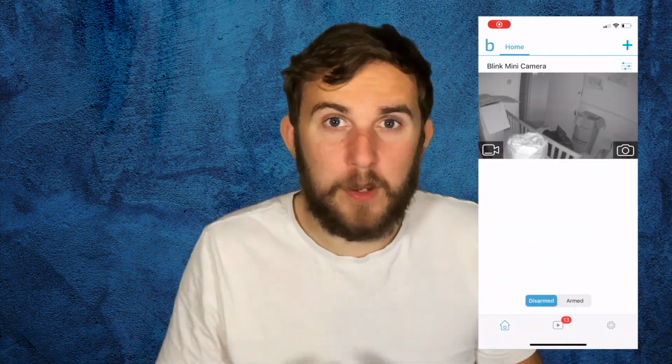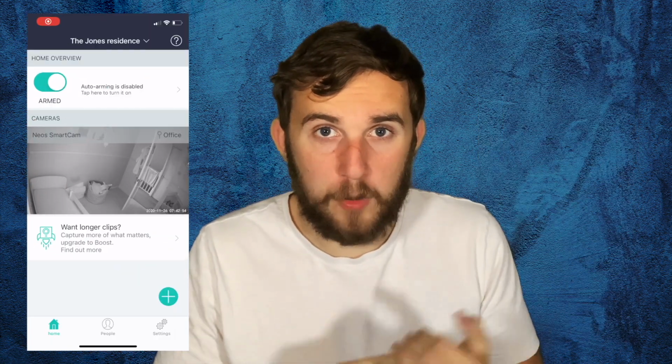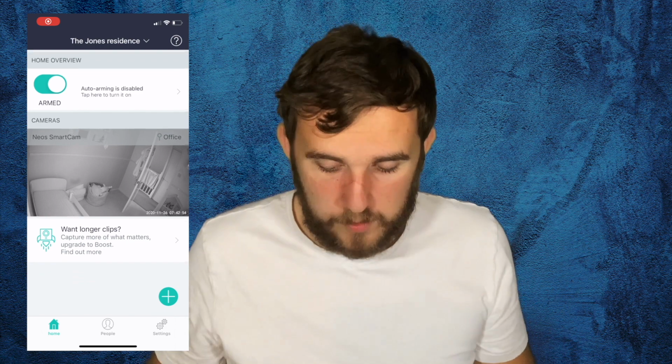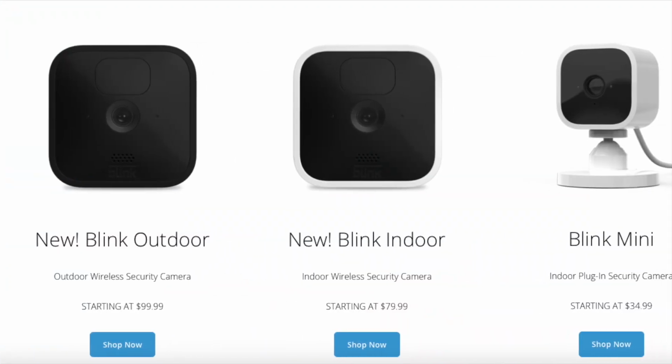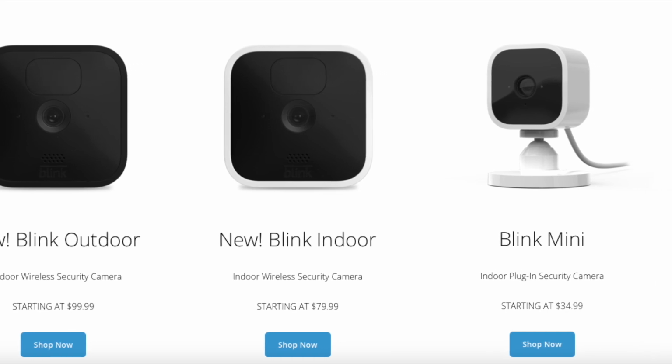Now, round 4 is the applications. Both of these apps pretty much do the same thing. They both have options for multiple cameras, so you can set up your entire house with a lot of these. Obviously, there are more cameras from Blink, so you can get the outdoor cameras and everything like that on there, which obviously goes in Blink's favour.